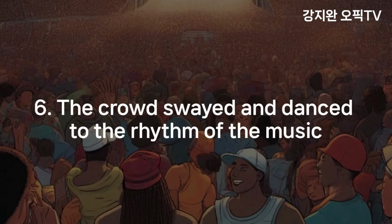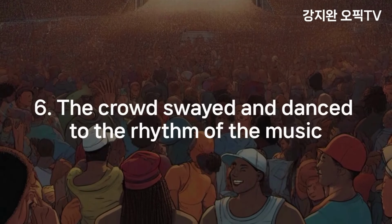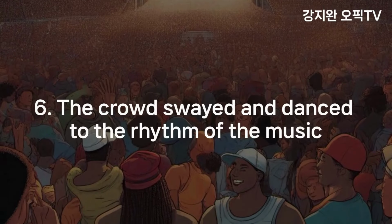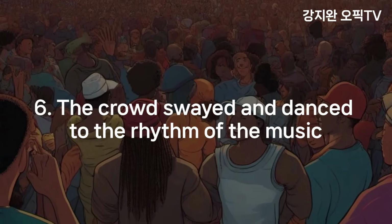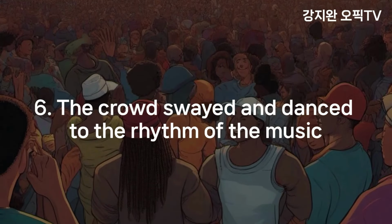The crowd swayed and danced to the rhythm of the music.